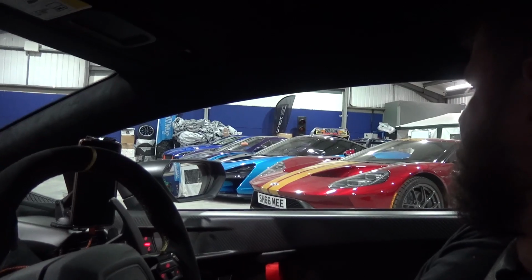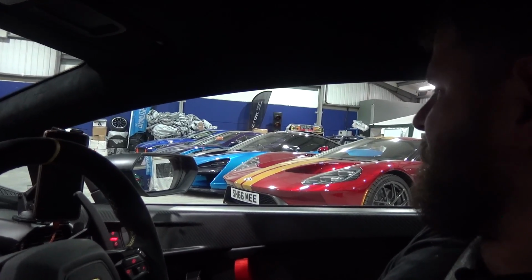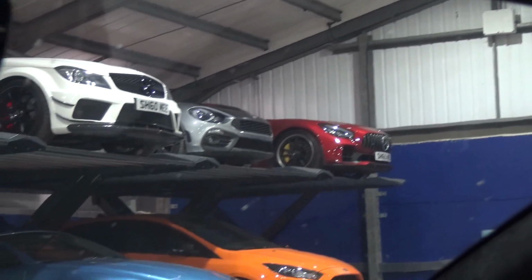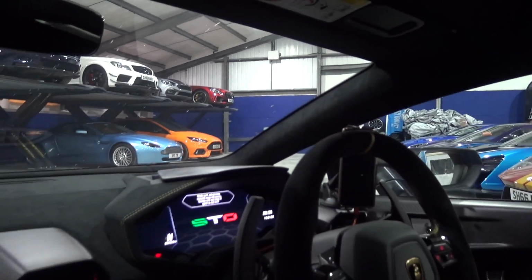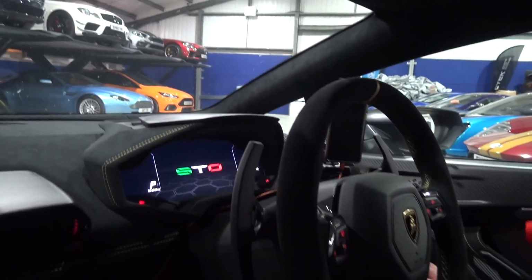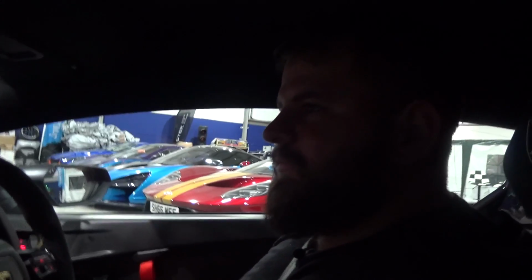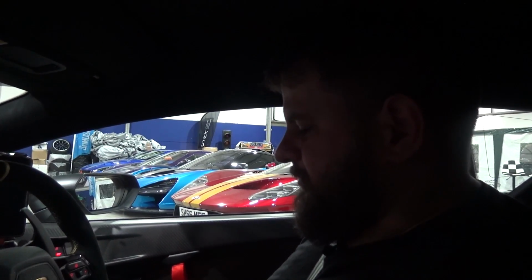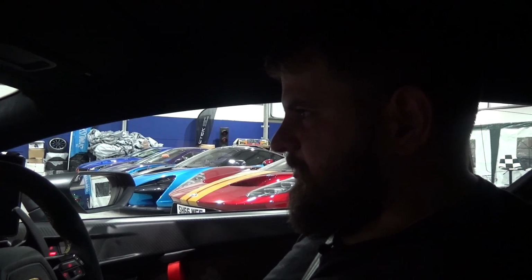Oh look, back in the lineup with the Ford GT, Senna, 695 LT and the GT8. My car is up there under the Focus on the lift, so I'm gonna have to get that down to be able to get myself back home. What a trip we've had. I guess we should probably jump out and unload some stuff. Definitely. And then we can basically sign out and head home after a long day of travelling.